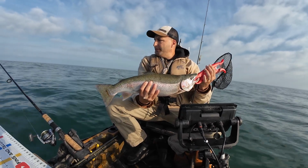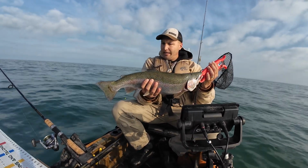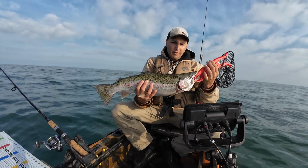I switched over to some deeper divers that go down to about 20 feet. And yeah, popped this one. It should be around 18 or 20 feet. He's cold. He's down there a little bit. The water temp up here is 52.4 right now.